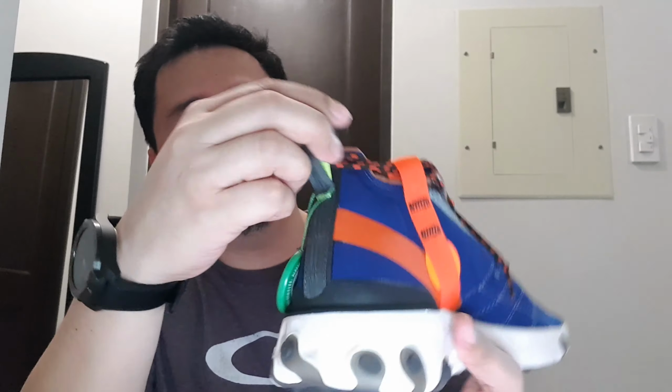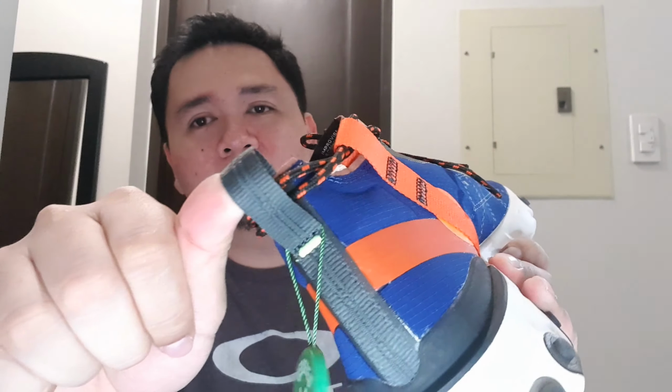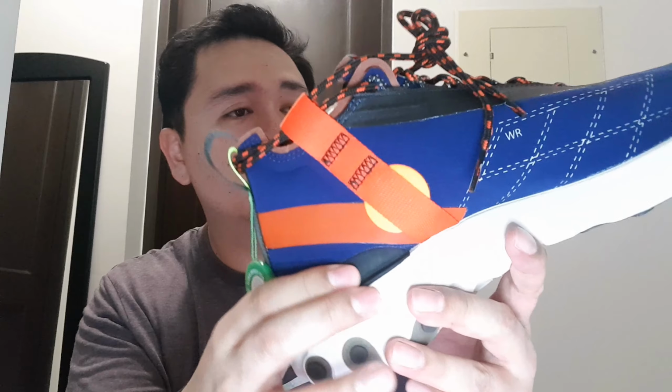You do have like an olive pull tab at the back. The heel counter is similar to the 87s. It's small, but pretty supportive, I would presume.